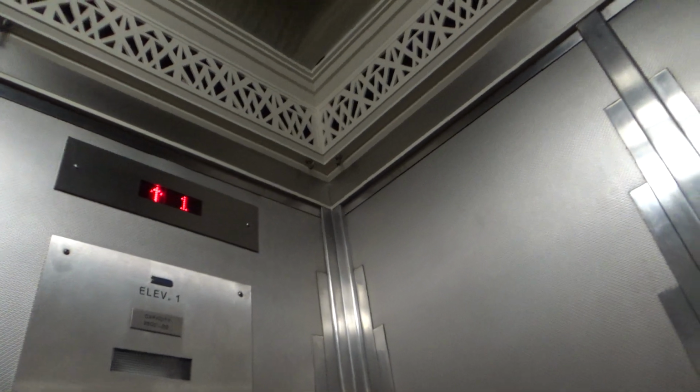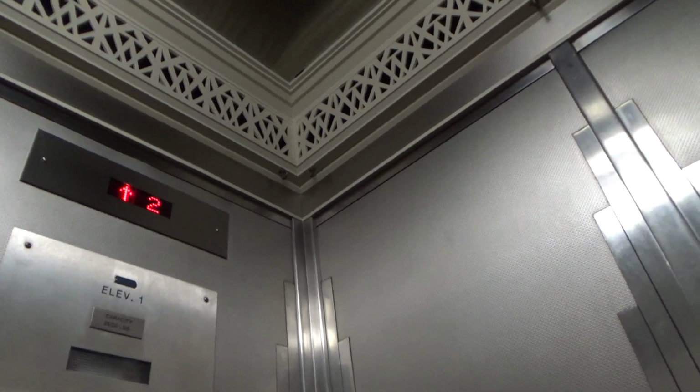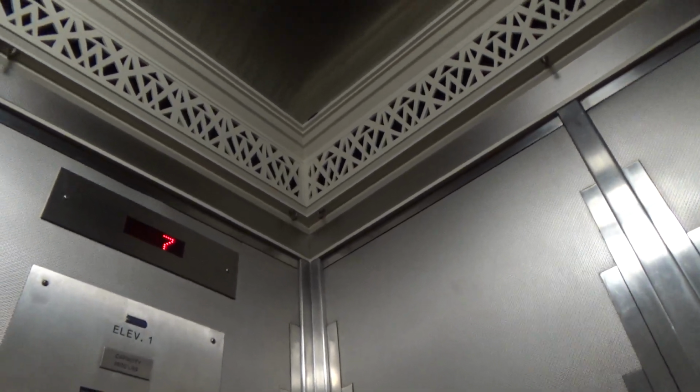CJ Anderson. Yep. Look at this cab. This cab is original. See if we can go down to the basement. Nope, it's not. Press 8. And here we go. Here are the 8. Now let's go down to the first floor.